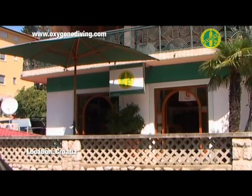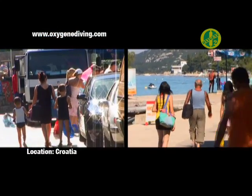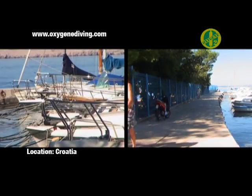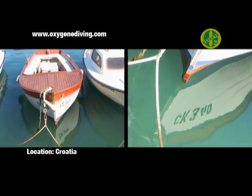Oxygene Croatia is located just 35 kilometers southeast of the city of Rijeka in the lively coastal town of Crikvenica, an old fishing village that dates back to a time when the Romans used it as a natural road exit to the sea. It is situated in the heart of the Kvarner region in the north of Croatia.